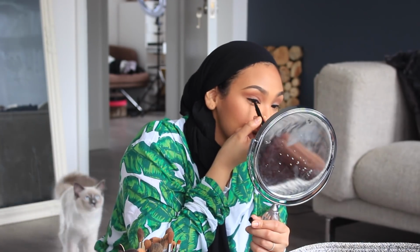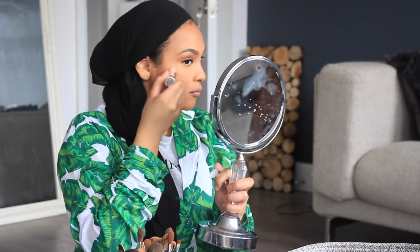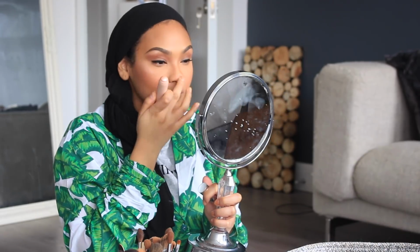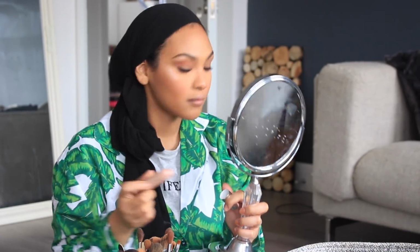Just lightly doing my brows, and then I'm gonna just add some simple liquid liner to the top of my lash line. Mascara, a little bit of stick highlighter. This is the Clinique stick highlighter, and it's actually really nice. I just put a little bit on my nose, my cupid's bow, and my cheekbones.